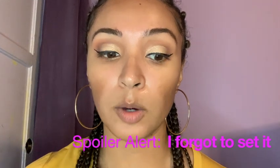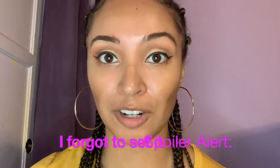Gonna go in with my No Problem Prime Essence from Touch and Soul. I've been trying this new thing that actually really worked for me. I have been concealing my under eye before I put my foundation on, as well as setting it with a setting powder before I put my foundation on, and it really covers my dark circles, like even more than it did before.